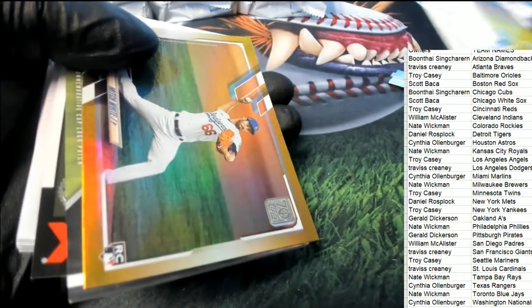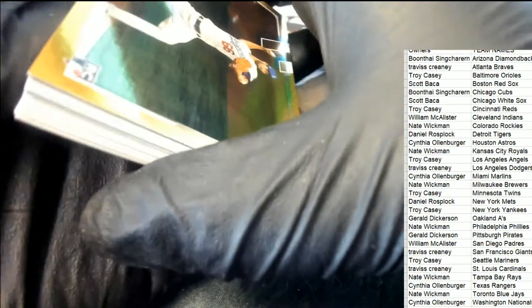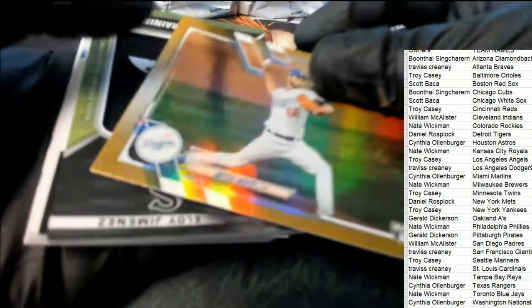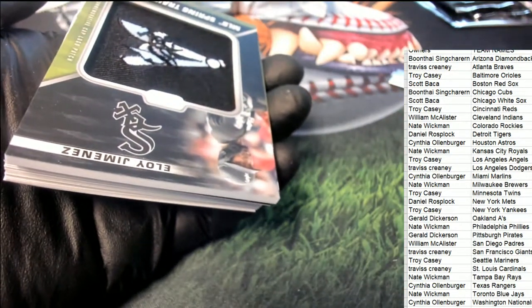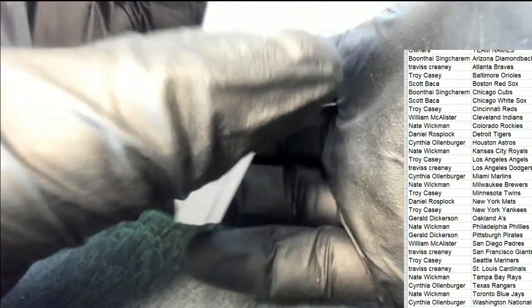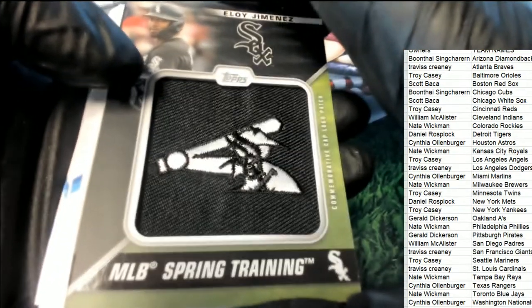Oh, what do we have? We've got the Dodgers rookie gold foil. Really nice. And something else behind it. Mitch White for the Dodgers. Hit number one goes to the Chicago White Sox, Scott B.